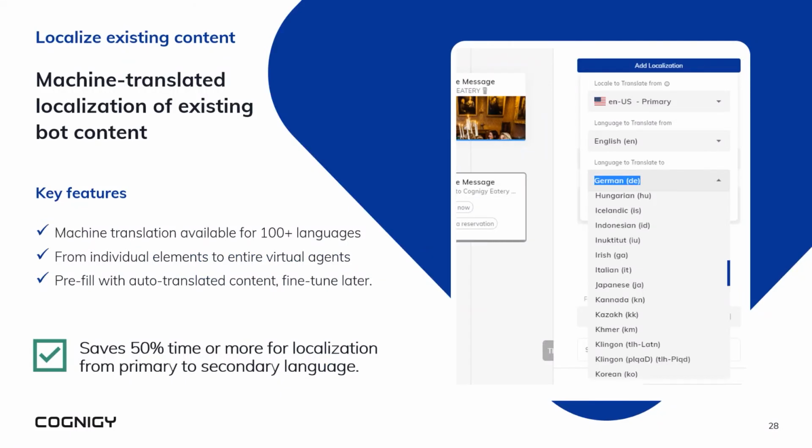Now coming back here, let's take a look at what we just saw. First, we looked at localizing existing content. So using machine translation to support us in localizing existing virtual agents into different languages. And not just the content of the virtual agents, but also the intents. Right? We can pre-fill it with auto-translated content and fine-tune it later, leading to approximately 50% or more time savings for localizations from a primary into a secondary language.